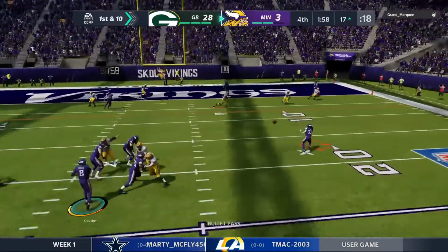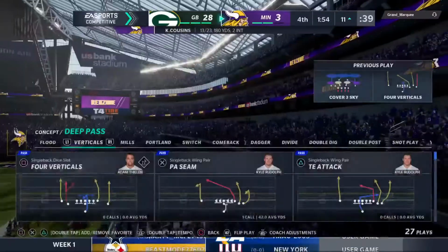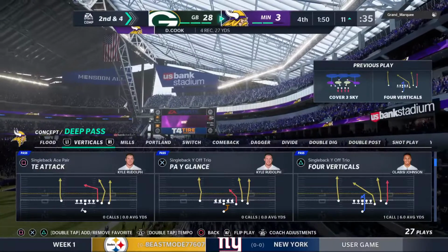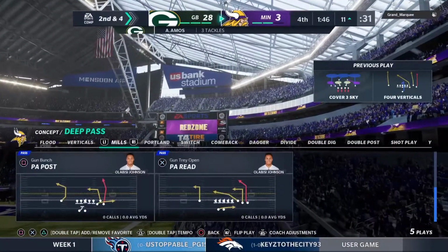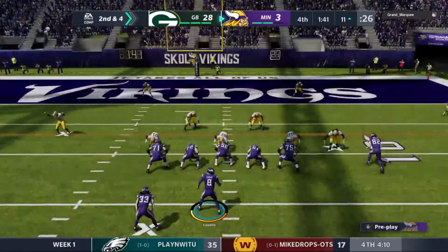Cousins now to throw on first down. That'll be complete to Cook. And he's brought down just outside the 10 at the 11. Very thankful that injuries are off, because that's the type of hit that he don't get up from. Good safe play right there. He's had trouble with the interceptions in this game there. Hits his guy on the flat.